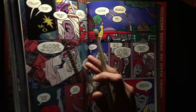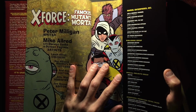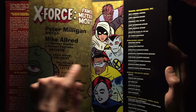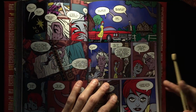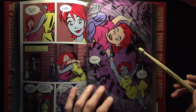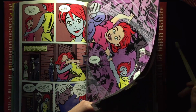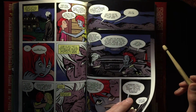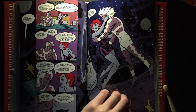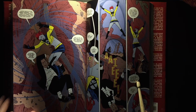Let's see. Because I just told you about Darwin Cooke. Oh yeah, that Superman story I told you about is written by Darwin Cooke. This is Darwin Cooke's art. Almost like a Disney, but a little different. I don't know. I really like his art though. Not too far off from Mike Allred's. And this is back to Mike Allred, I believe.